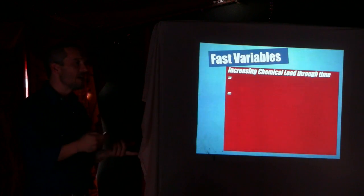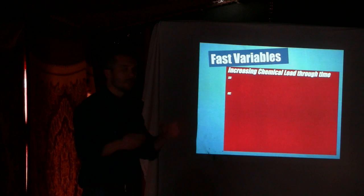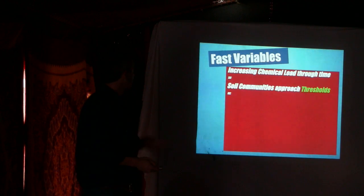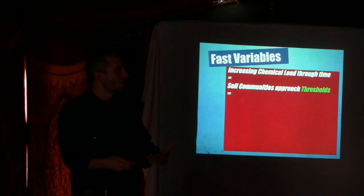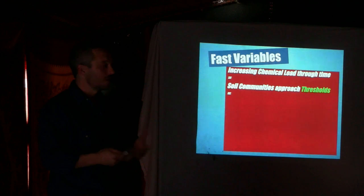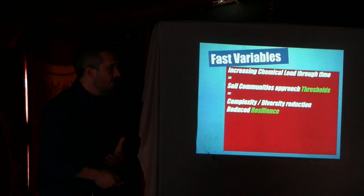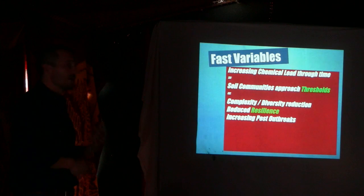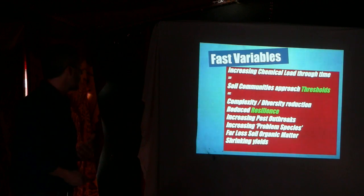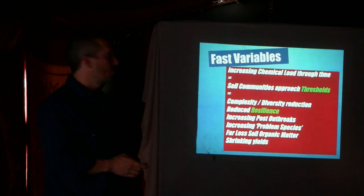So there's also fast variables. We talked about slow variables. There's also faster variables that tend to work on smaller scales in both space and time. So increasing the chemical load through time there at the Whirlwind farm, and the soil communities approach these thresholds. And as they approach, you get this complexity and diversity reduction, reduced resilience, increasing pest outbreaks, increasing problem species, far less soil organic matter, and shrinking yields. So we see this all over with conventional agriculture.